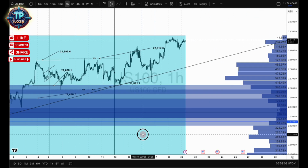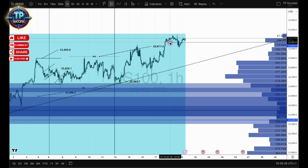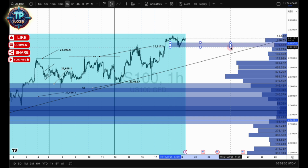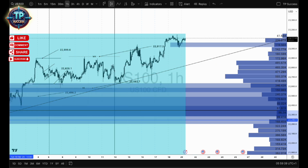So what I want to do is see what happens if price breaks around 23.38, because we have a low volume node in this area. It's actually leaving that low volume node area right now. It's a weak one, not a strong one, but it is leaving that zone right now. So let's have a quick look. That's it right here. So it's leaving this zone, pushing to the upside.